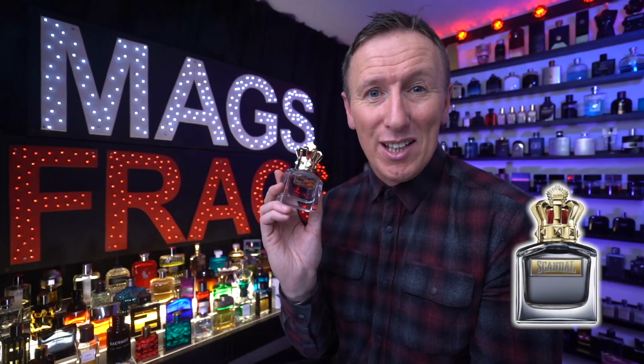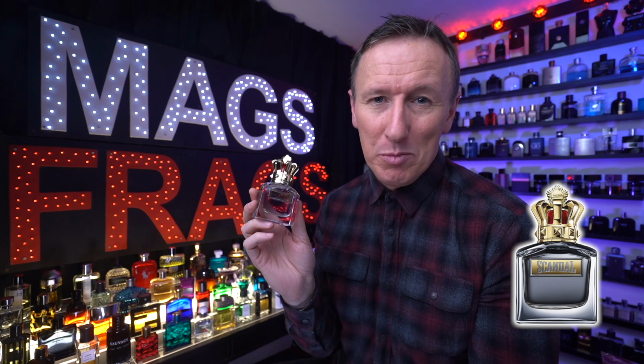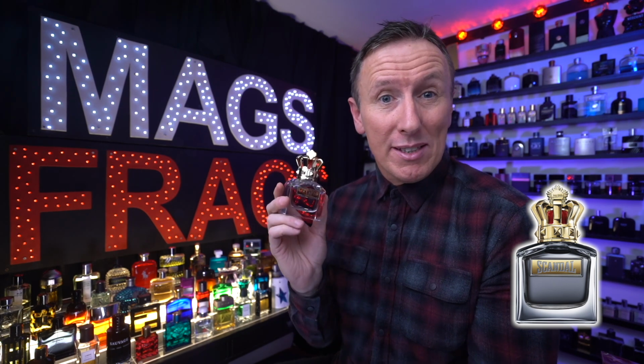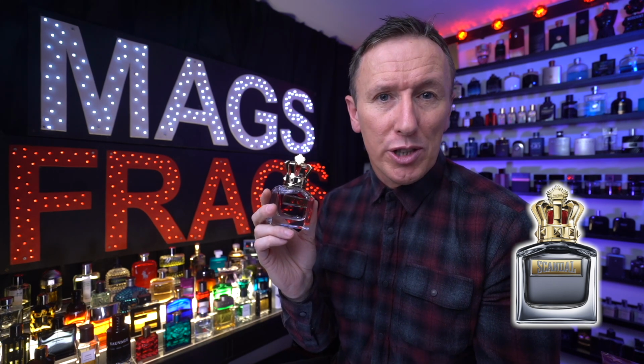This is a very versatile fragrance and you could wear it pretty much all year round, but I would imagine it could get quite annoying and a bit cloying in the heat during the summer months. I reckon the best time to wear this one would be in the spring and maybe during autumn when the weather's just on the cooler side.